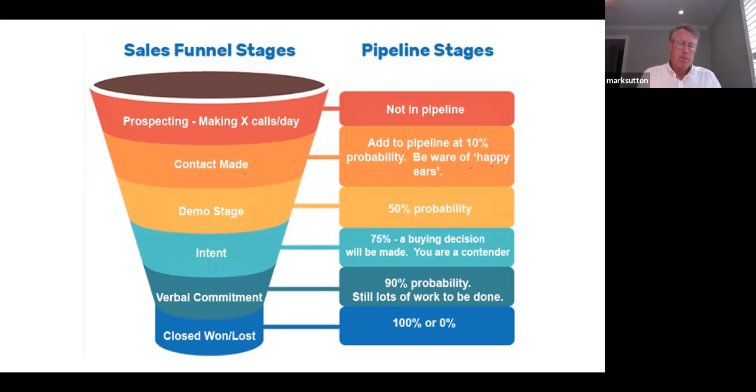So we really built out a six stage funnel, where you've got your prospects and you've got people making, you know, X calls a day. These are not people in the pipeline. Once a contact is made and there's some level of qualification that takes place, they become opportunities in the pipeline at 10%. We only scored them at 10% because a lot of times these are happy conversations and they're not really prospects. They don't really develop through.